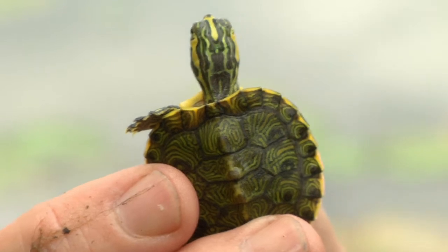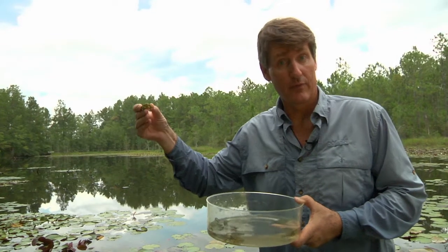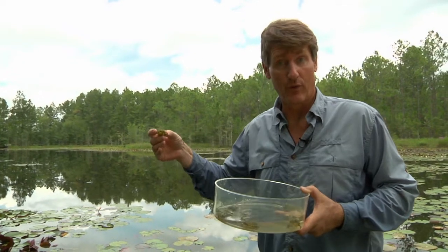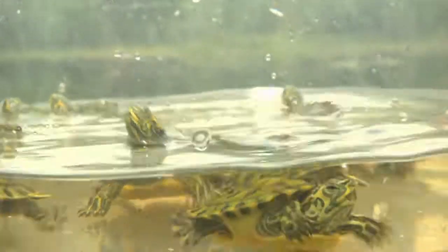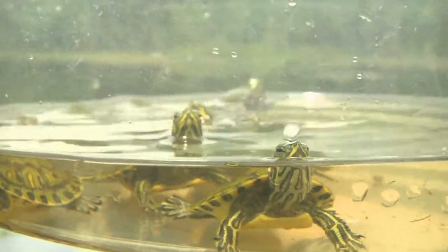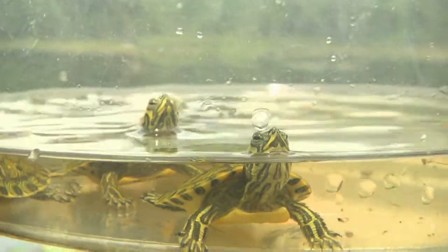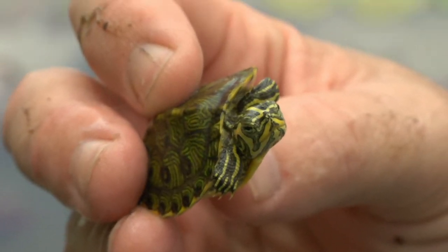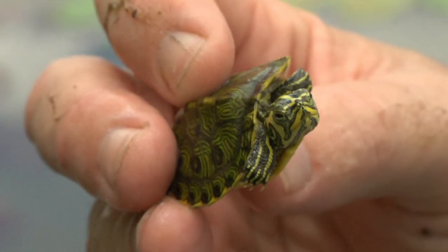Now we're going to release these little guys right here because the eggs were found very close to here. But it's not a good idea to have a pet turtle for a while, and when you get tired of it, just go release it in a wetland. There are actually some introduced species like red-eared sliders that don't occur here, and a lot of people get tired of them as pets and let them go in their local wetland. That's a problem because they can outcompete the local turtles and then cause all sorts of problems.